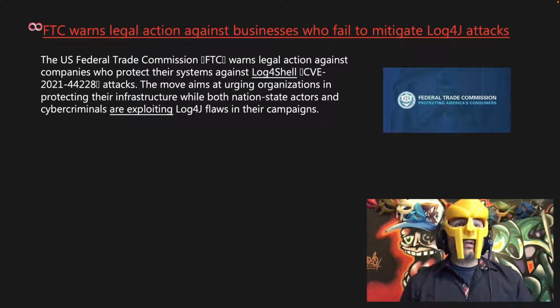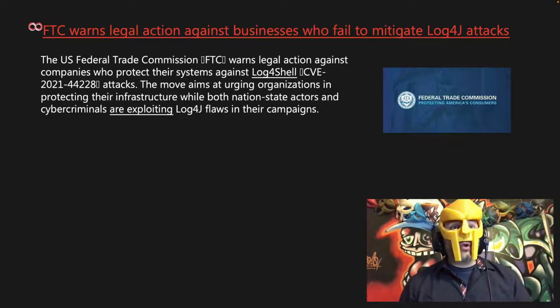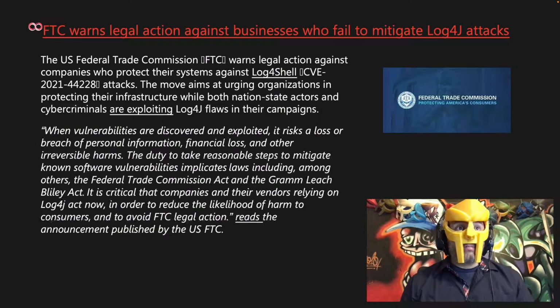The U.S. Federal Trade Commission warns of legal action against companies that fail to protect their systems against Log4Shell, CVE-2021-44228, attacks. The move aims at urging organizations to protect their infrastructure while both nation-state actors and cybercriminals are exploiting Log4j flaws in their campaigns.